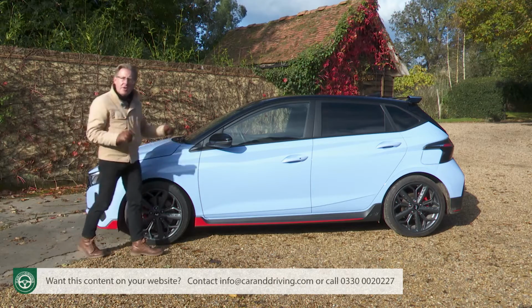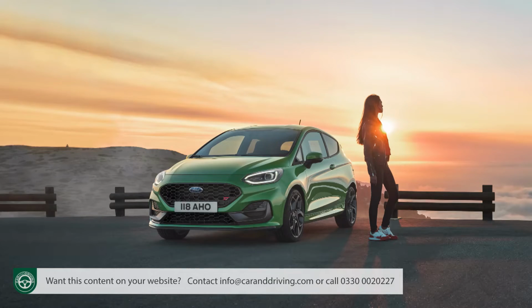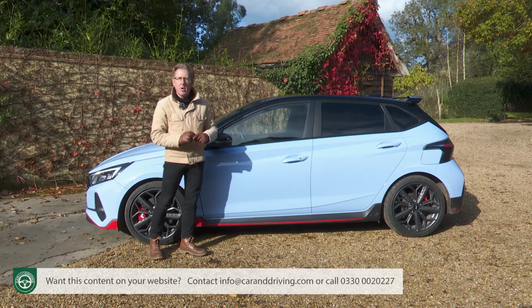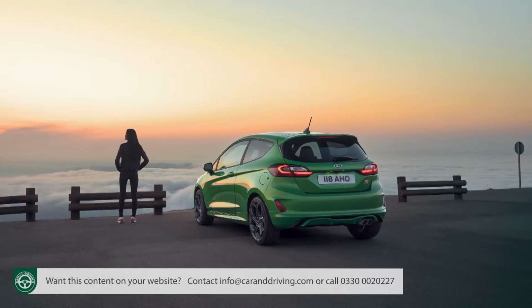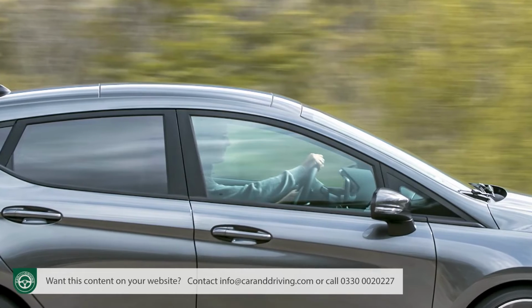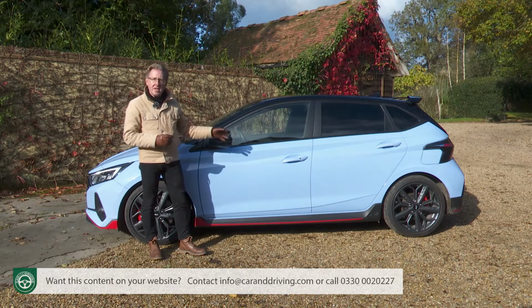Many customers will be cross-shopping with this car's arch-rival, Ford's Fiesta ST, and at first glance, this Hyundai might look a little pricey against that model. The ST, after all, starts at around £22,500, but look closer. That only gets you the Ford in 3-door base-spec ST2, guys. You'll need a Fiesta ST in 5-door ST3 form to properly mirror what you'd get with this i20N.